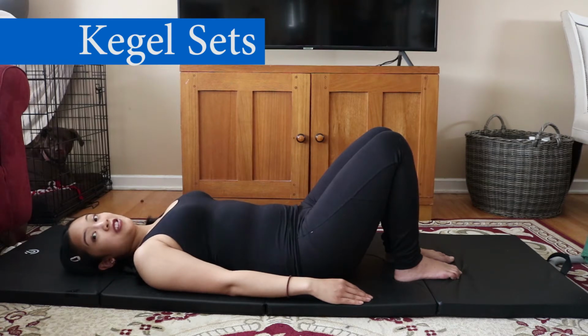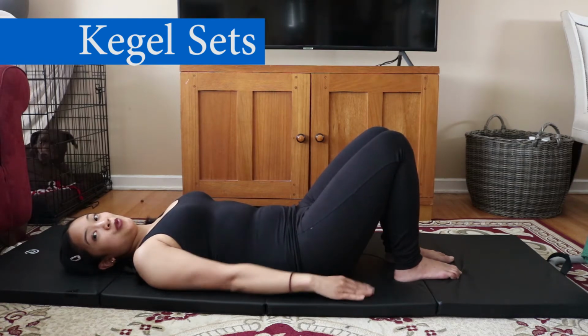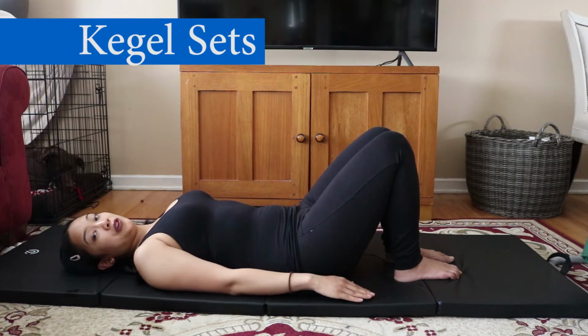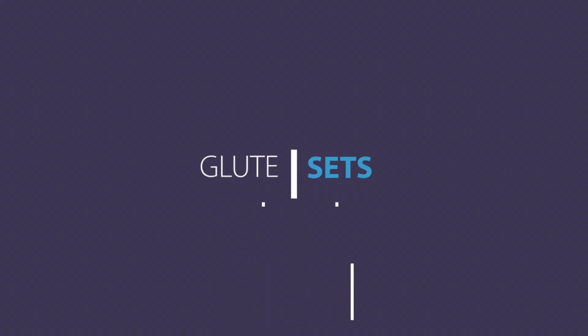10. Okay, so holding it only for 1 second was really hard for me at first, but then as we continued doing it, I was able to hold it for longer, now up to 5 seconds.